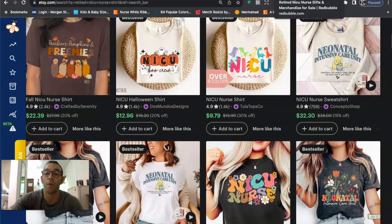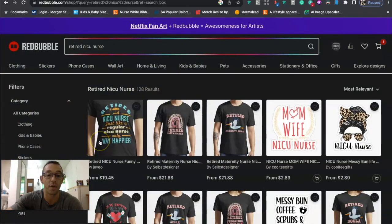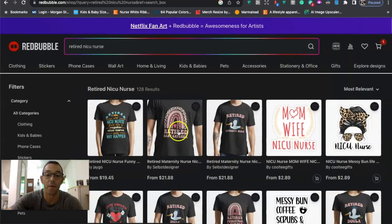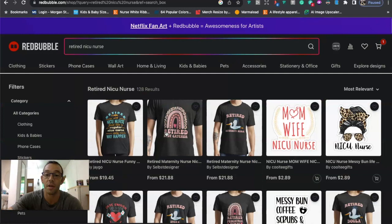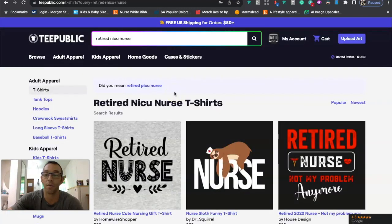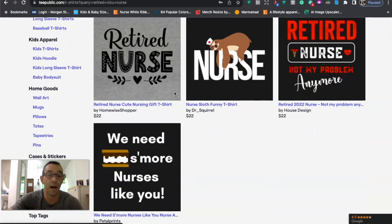When we go to Redbubble, we are going to see that the competition is very low, only 128 results. You can see what one of the designs looked like right here. Retired baby catcher. So that's just, I believe, NICU nurse is the type of nurse that receives babies. And then if we go to TeePublic, let's see what the competition looks like here. We're going to see, I'm not really seeing any for that specific niche.